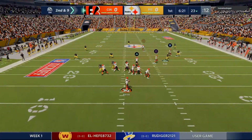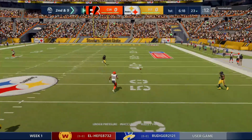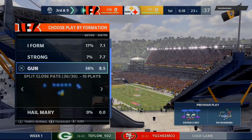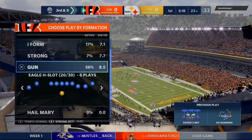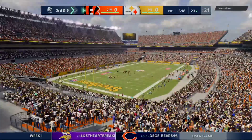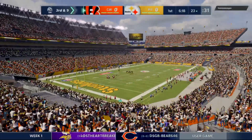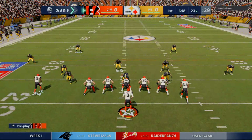On 2nd down, Burrow. And that one goes incomplete. He's maybe lucky it wasn't a fumble as he got hit as he threw it. I may be an analyst, but I'm also a fan. I love it when people take the big shots downfield, but he was under a lot of duress, and I think that forced the incompletion downfield. Didn't have a real good chance to find his target. So trouble already here on their opening drive.